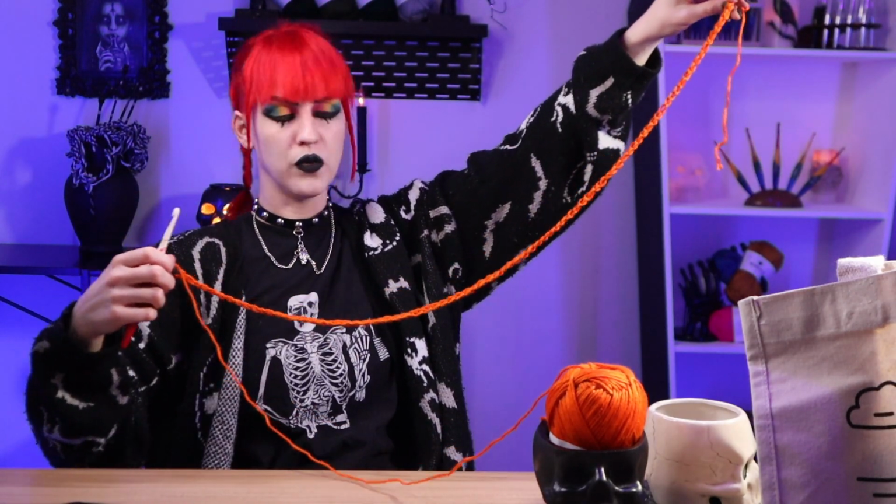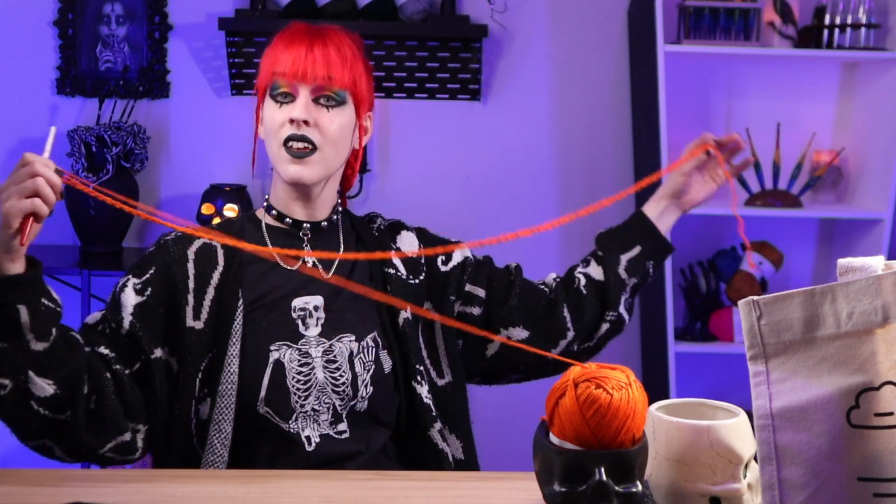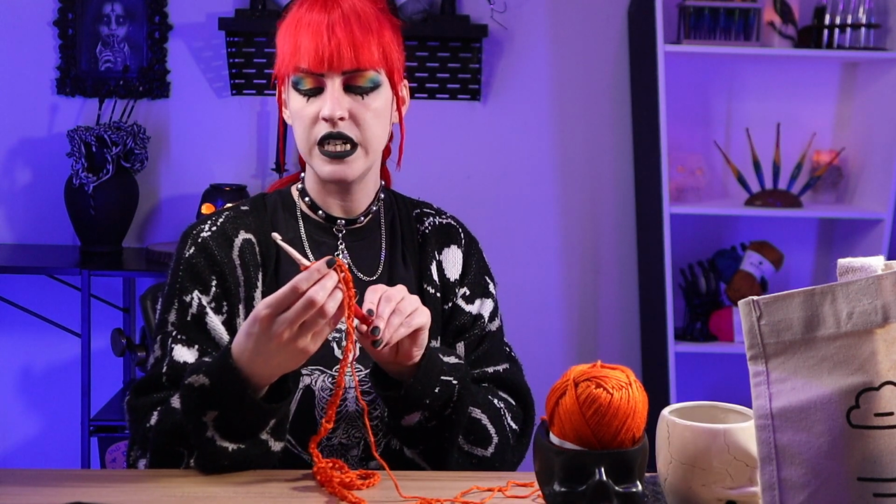This is gonna be really big. I mean, this is the width of it. But still, I mean, okay. It's still gonna be a nice throw. I'm just gonna be admiring this hook for days now.